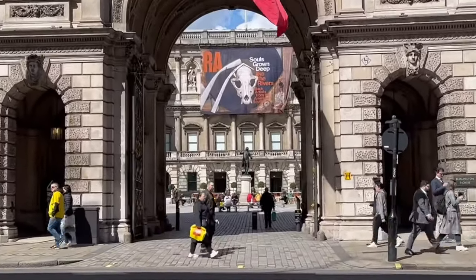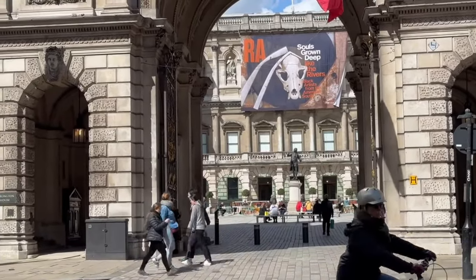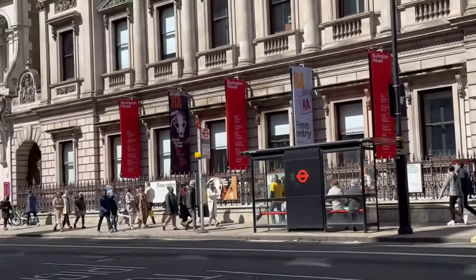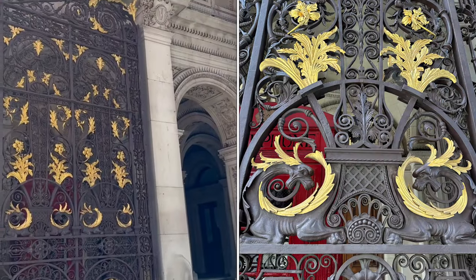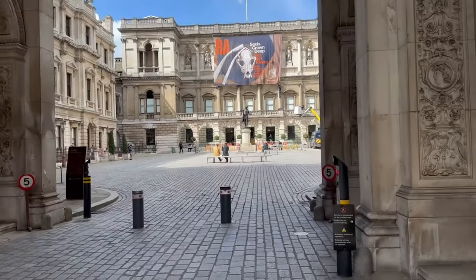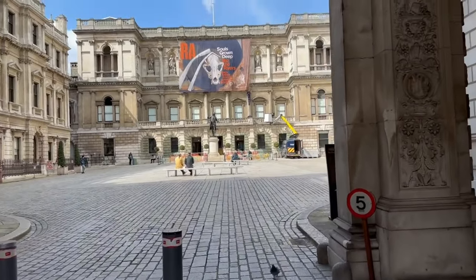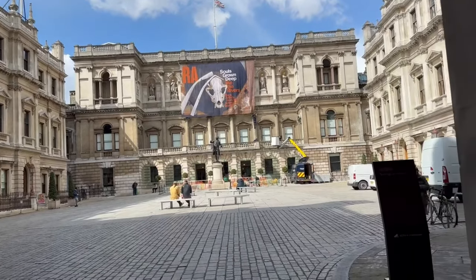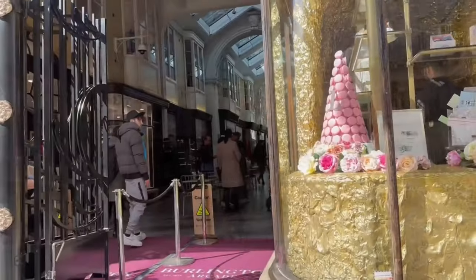And as you get out of Fortnum's, just across the street is the beautiful courtyard of the Royal Academy of Arts. It is a lovely, lovely place, you guys. If you like art, or even if you don't, and you want a little pit stop, a little cup of coffee, a little drink, head over into this courtyard. It is lovely on a sunny day.